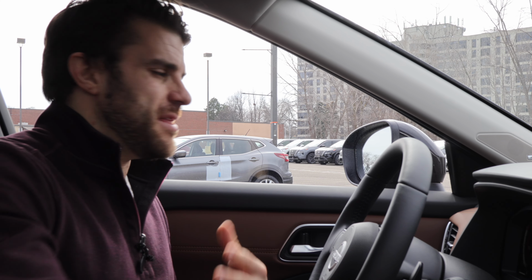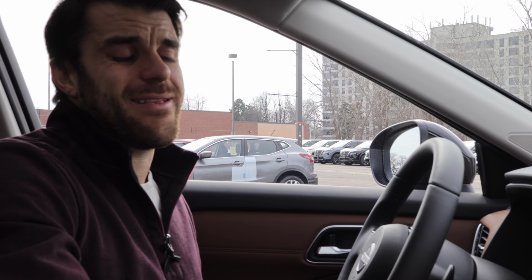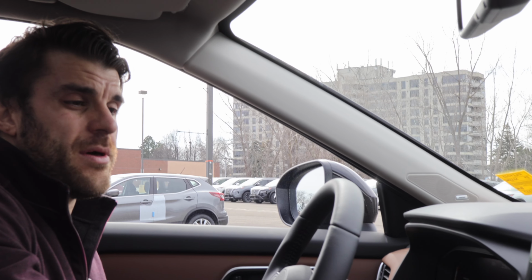Now it does come with 10 Bose audio speakers in this Platinum model. So there's speakers all around. You get the Sirius satellite radio. You can choose to play music through Bluetooth. Let's see what it sounds like.